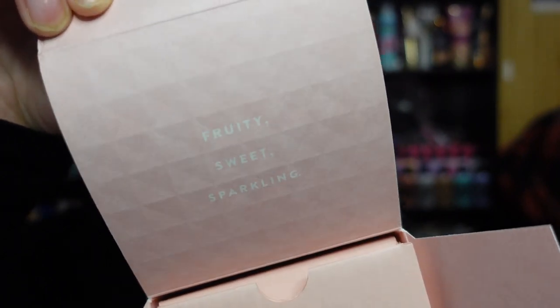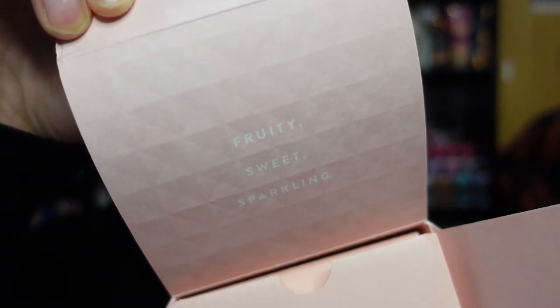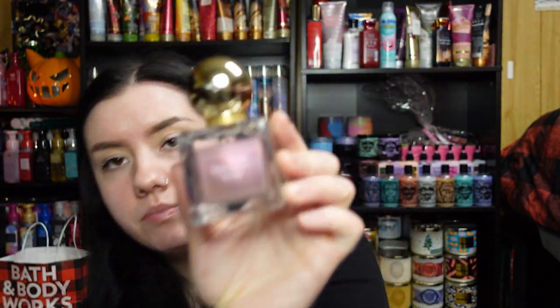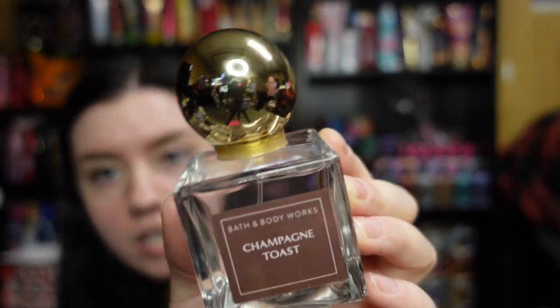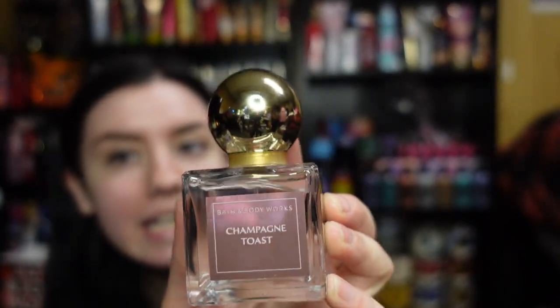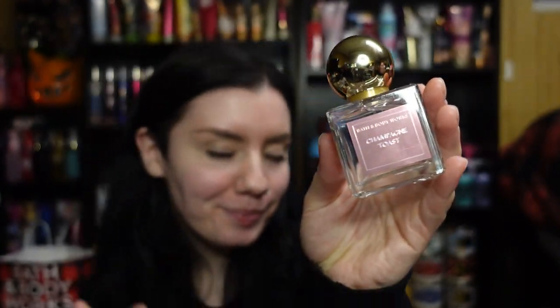Fruity, sweet, sparkling. I was like, what is that last word? And then she is just simply in the OG Bath and Body Works perfume style bottle, but here she is. She's cute. I feel like we should have gotten a pink lid, but it's okay. We all know Champagne Toast. But she has bubbly champagne, sparkling berries, and juicy tangerine.